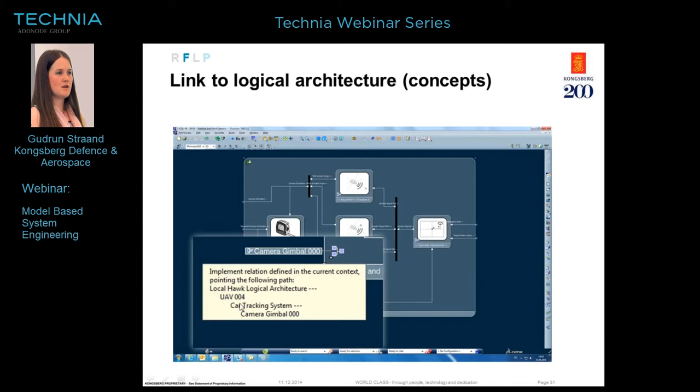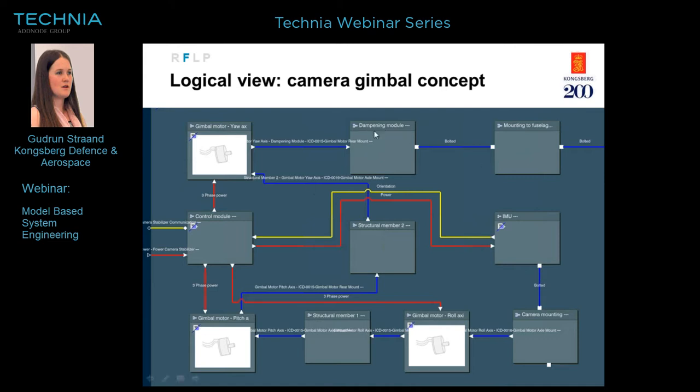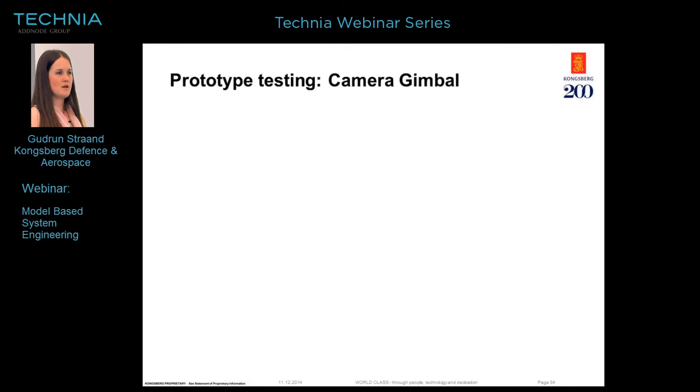So here in the bottom of the architecture, we see that there's a link to the logical architecture, and here is a link to the physical model. I will show you both. This is the logical view of the camera gimbal concept. Here the students did not have time to make all the drawings, but you see it shall consist of gimbal motors in yaw, pitch and roll axis. We shall have dampening. It should be mounted to the fuselage. We're going to have an inertial measurement unit, and here you see the different kinds of connections, mechanical interfaces and sensor signals. For mechanics, you can see here the bolts, and here's the power and the orientation.